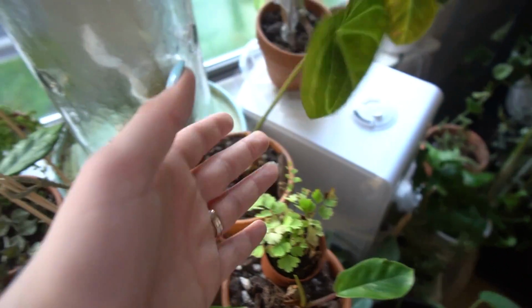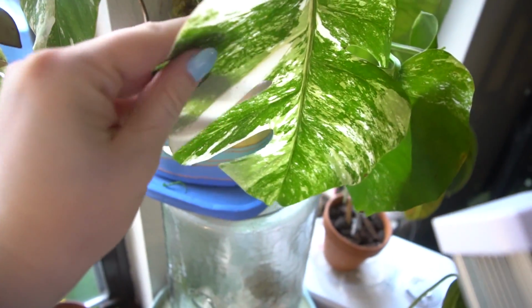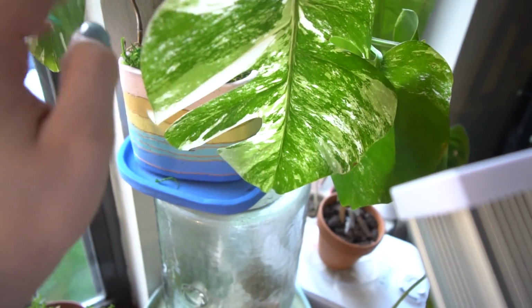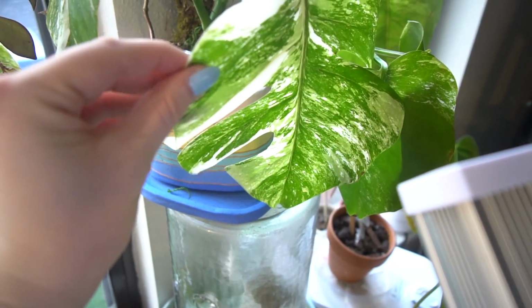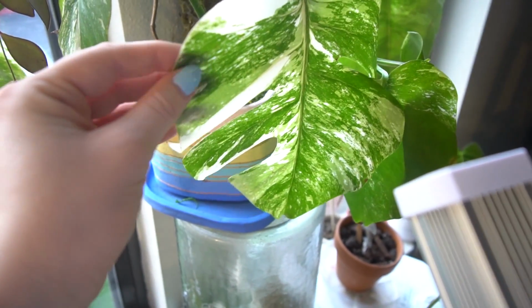So yeah, and then everyone's always like, okay, how do you know when to water Monstera Deliciosa? The leaves will feel thin. I don't know how to explain it other than that, but instead of the leaves feeling full of life and vigor, it's just gonna feel thin and terrible. Like you could tear it in half easily without even really breathing.